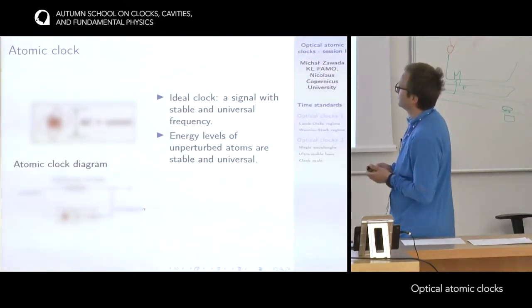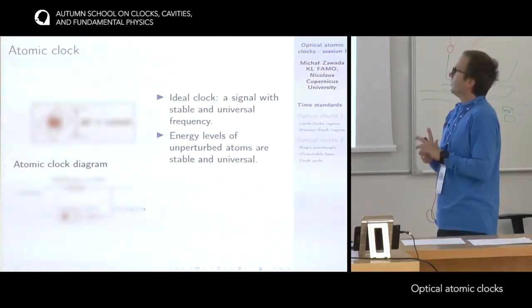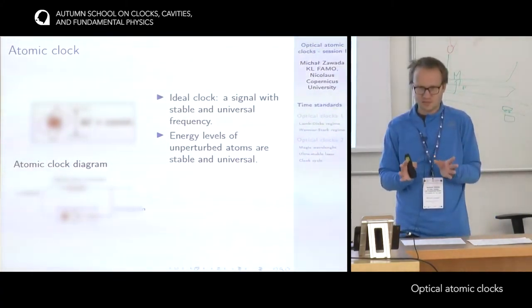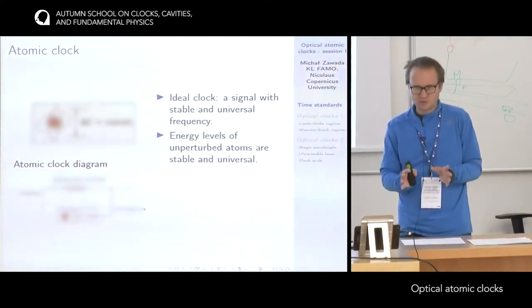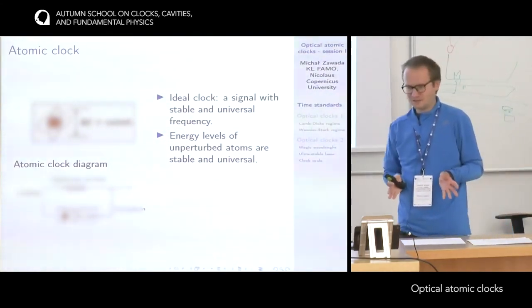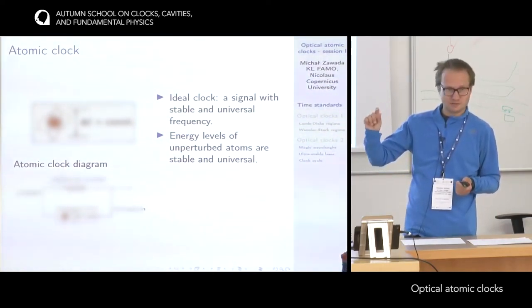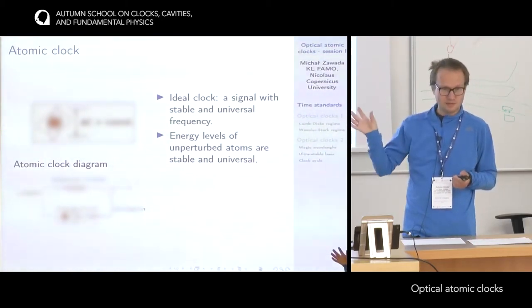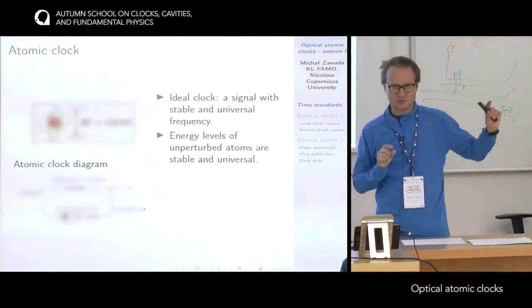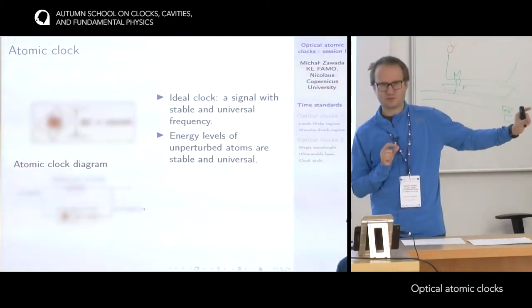Okay, so that's the basic concept of an atomic clock. And the ideal clock should provide you a signal with a stable and universal frequency. I mean, universal means that the same clock made in the same way should give you the same time in every place of Earth, of the universe. There's a big assumption that if we take an atom and somehow isolate or shield it from any external perturbation, it should have the same structure of energy levels in all places of the universe. So that would make you the ideal standard of frequency.